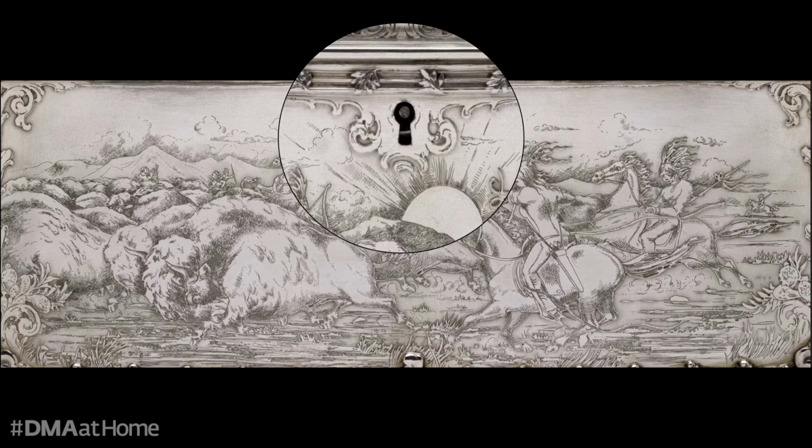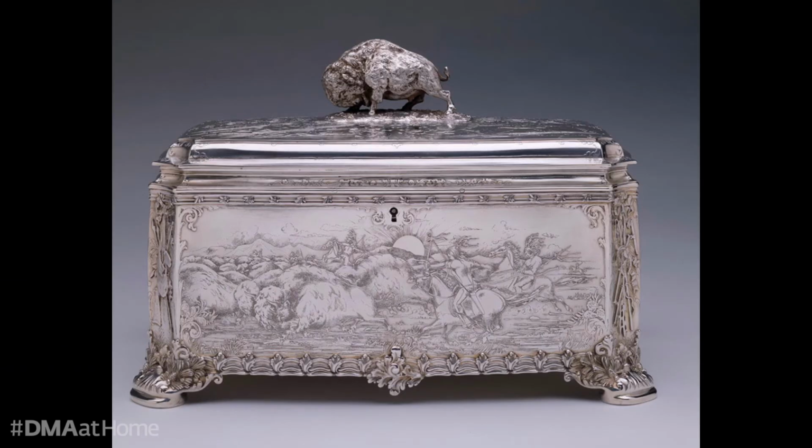While more austere than the exterior, the interior of this humidor is finished with etched compartments for cigars and cigarettes, and a dedication on the inside of the lid. And you can visit the DMA's online collection to see detailed shots of the inside. So what's your favorite detail?